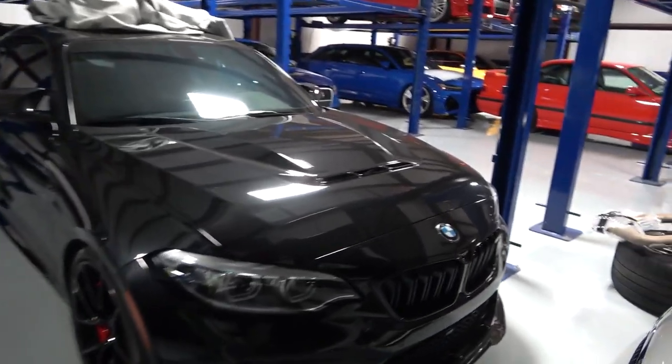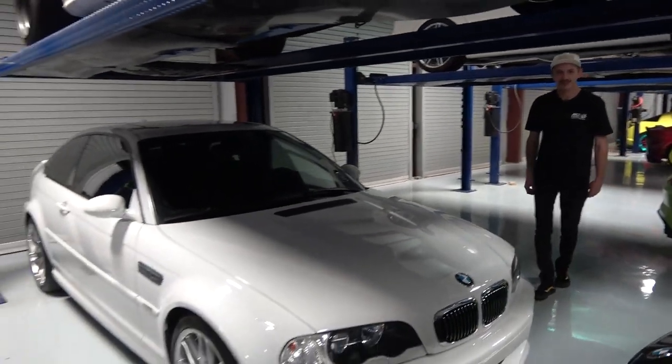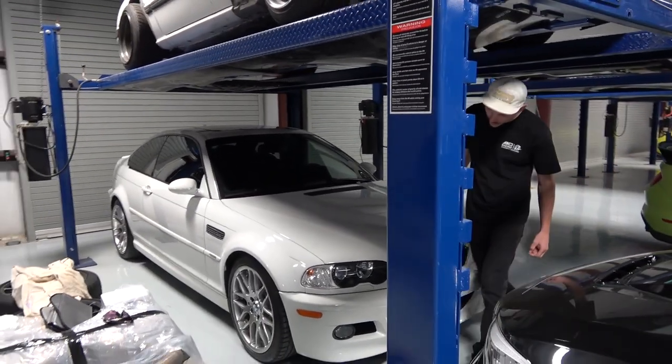It's a nice E46 M3, a couple of M2 comps. This one just popped up the other day. Sometimes I walk in here and there's a car that I haven't even seen before. Yeah. Like, where did that come from? This looks like this would be a comp, yeah?